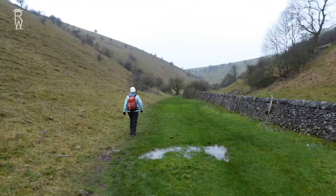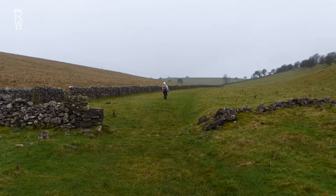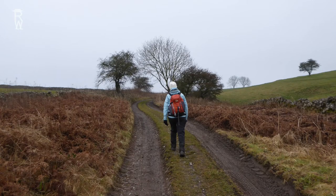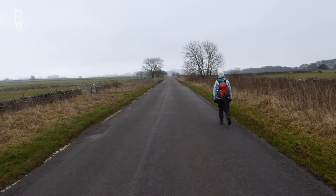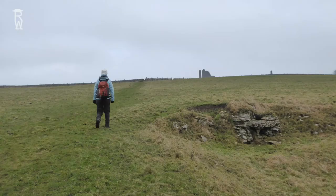Starting at White Lodge Car Park, at the northern end of Deep Dale, at grid reference SK170705, this 4.75 miles walk route was circular in an anti-clockwise direction with six legs.